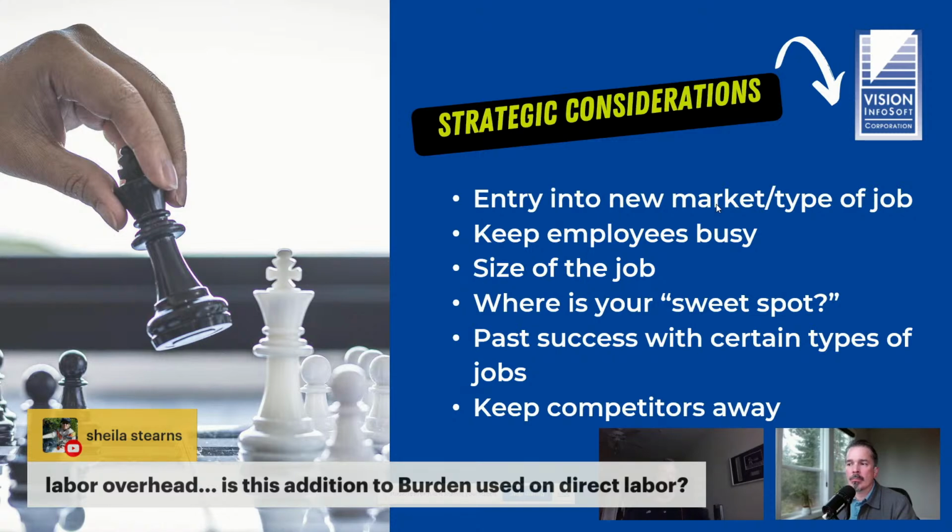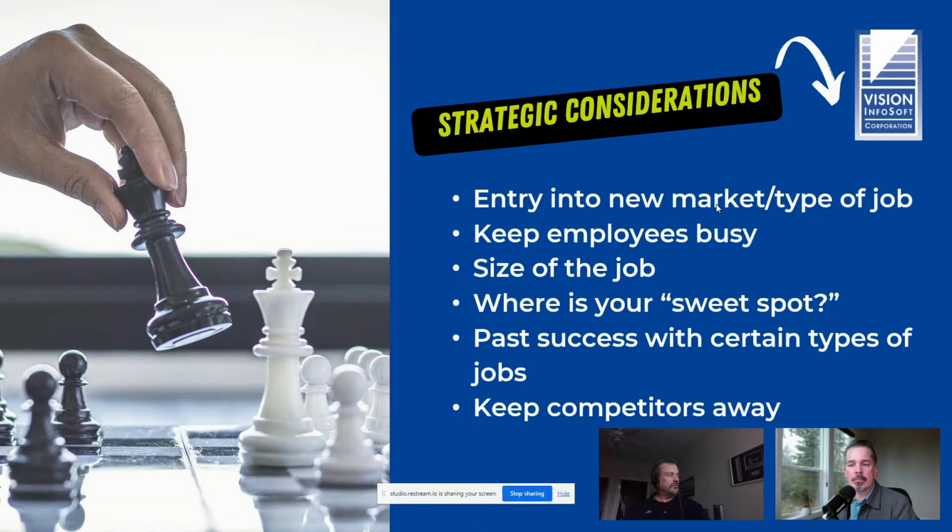That's how we typically define overhead, not burden. Burden is a direct cost. You've got to pay those taxes and benefits and insurances regardless of the amount of overhead the company has to recover. That's a good question. A lot of times those terms are kind of confused or not used accurately.